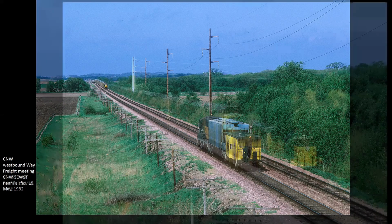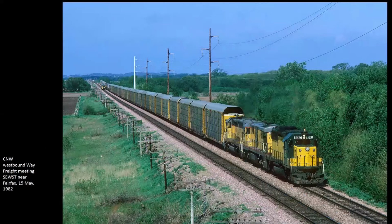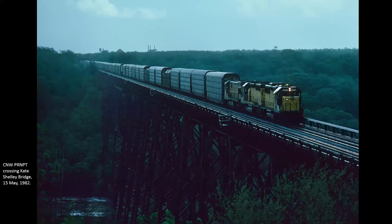so they can start to really restore a good double track railroad. This is the Seattle to Wood Street train with the Toyota import autos and the Pacific Northwest to Chicago intermodal. And then westbound, we have the Proviso North Platte with all the domestic autos going across Kate Shelley Bridge at the end of a thunderstorm.